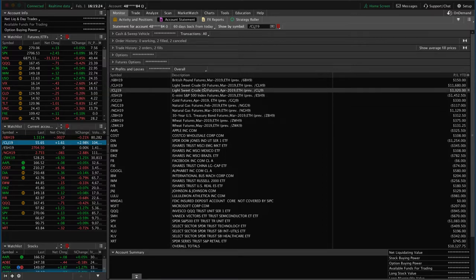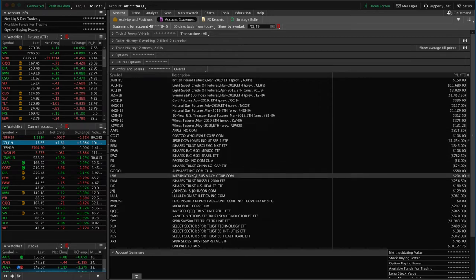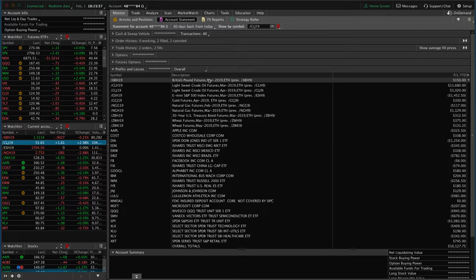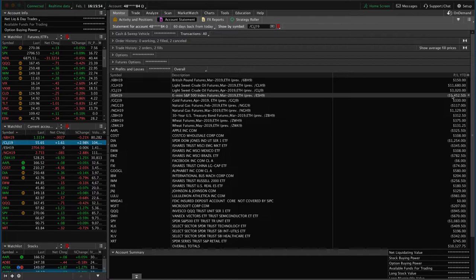This is year to date, and it shows all the different positions that we've had on or traded in 2019, to give you an idea of where we're at. On 6B overall, we're up $150. Look at oil. We're up over $14,000 from where that was on at the end of December 31st, so coming back for us in a big way. We're down on the S&P. That's just our long put vertical.